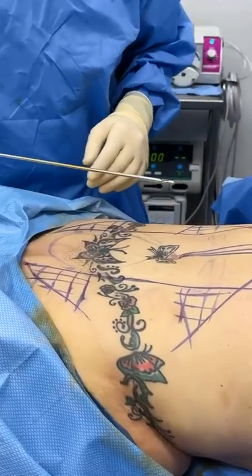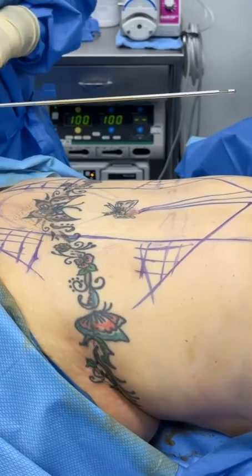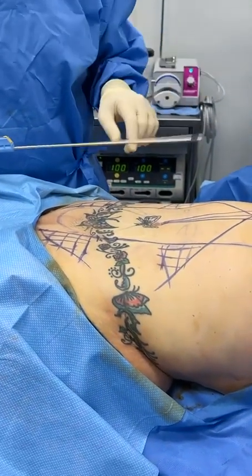Dr. Patino here at the Cosmetic Surgical Center of Rosarito. This is micro air, power assisted, meaning that I turn this electric tool on and the tip vibrates.